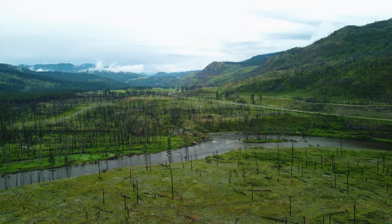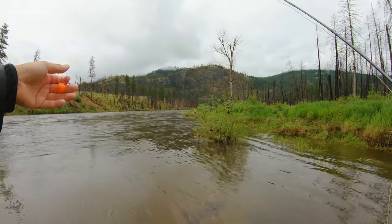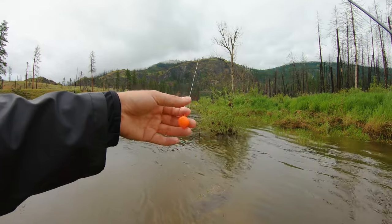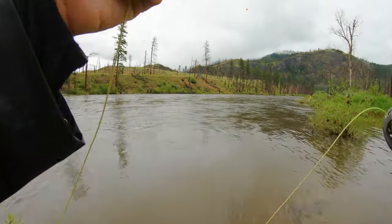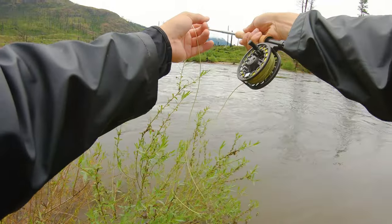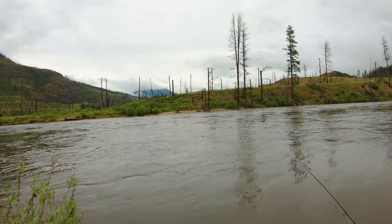All right, so I got this Scientific Angler's nymph dropper rig here. It's pretty cool. Never tried it before. We're gonna give it a whirl today. The little thingamabob should do pretty good in these conditions here. We're just gonna follow some of the current seams. We don't need to go out in the crazy water.